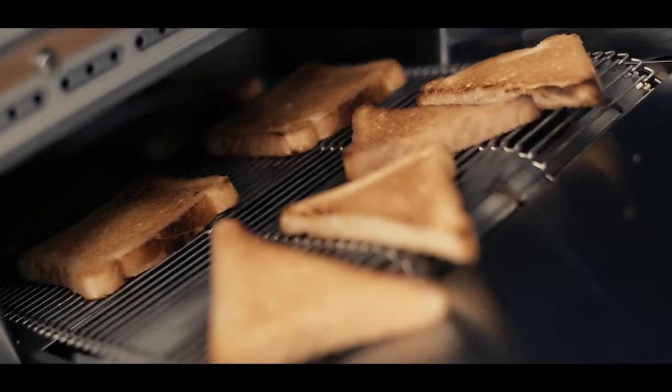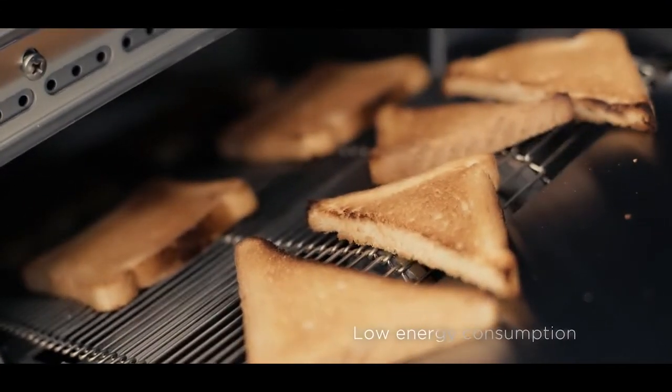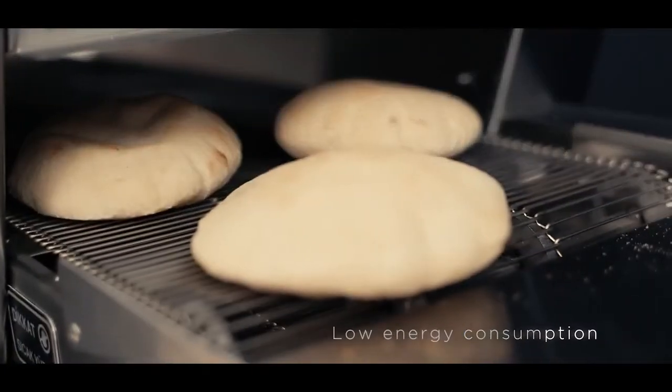Compatible with countertop use, our bench-style toasters lower your cost of ownership thanks to their low energy consumption and high availability and affordability of spare parts.